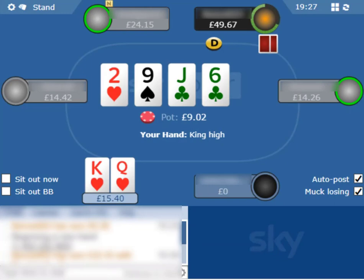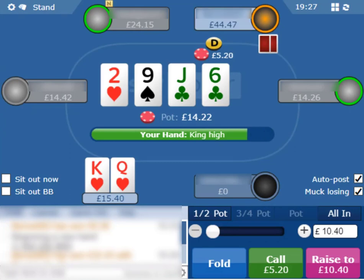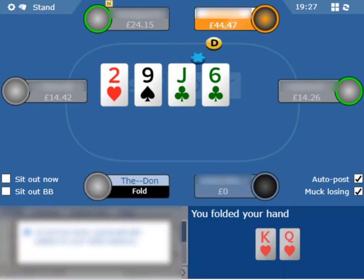We check. I think he bets and we just fold. And there's not much else we can do there. I think we played the hand fine. It just didn't work out for us. And we move on.